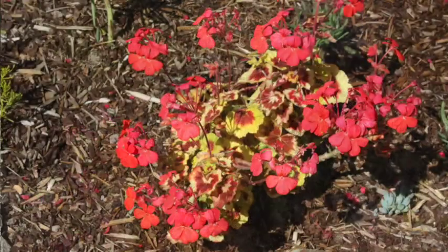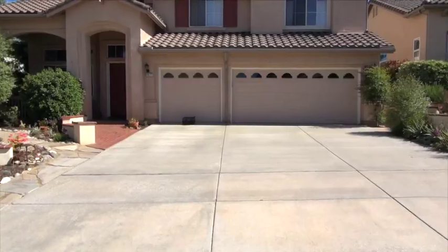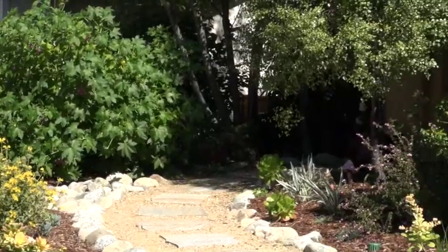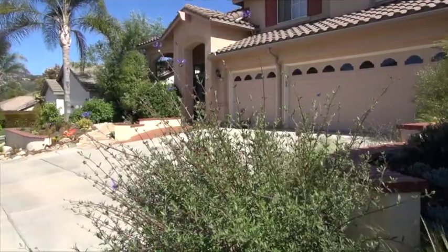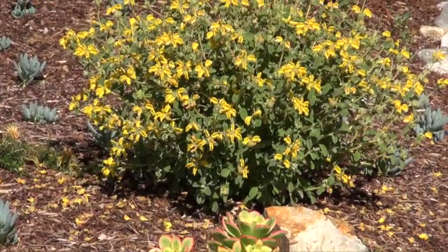Started out just putting in new plants and building the wall. Then on the other side of the driveway, the larger area, we had grass and a large camphor tree. Both weren't working. The grass wasn't doing very well. The watering process wasn't what I liked. Trying to get it to not run down the street was a challenge, and keep it looking nice.